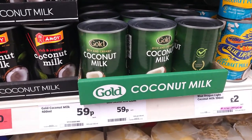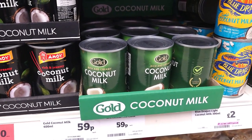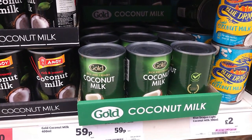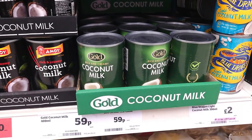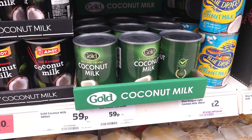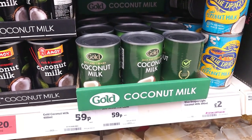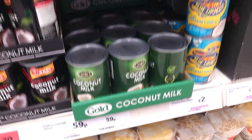This particular coconut milk here, the gold one, 59p, is clearly marked suitable for vegans. And it's really, really good for making Baileys. Have you made your own Baileys? I'll put the recipe up there, it's fabulous. But we use it for curries and noodle dishes and all sorts.